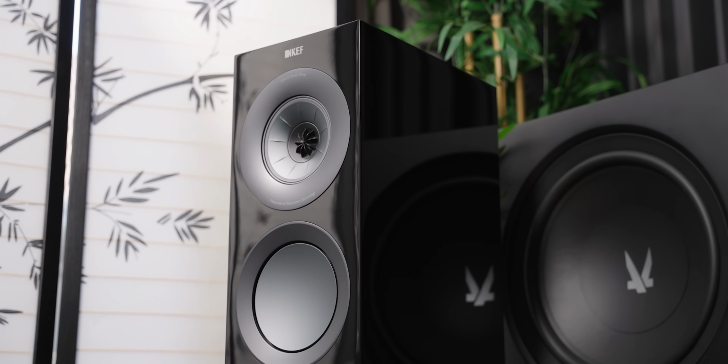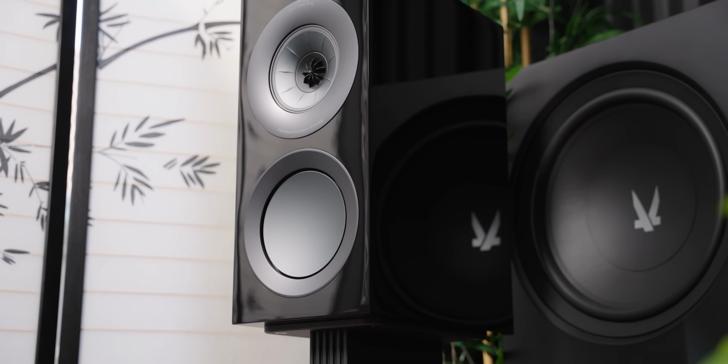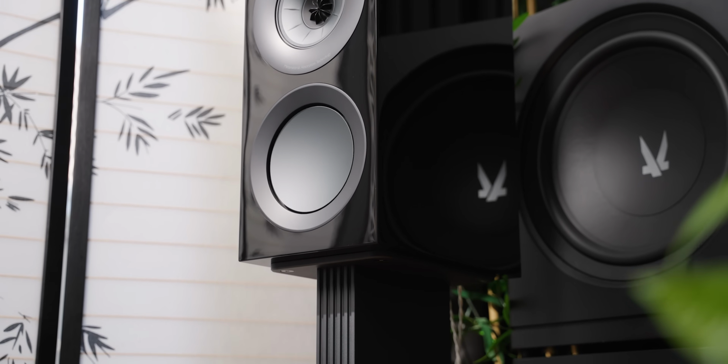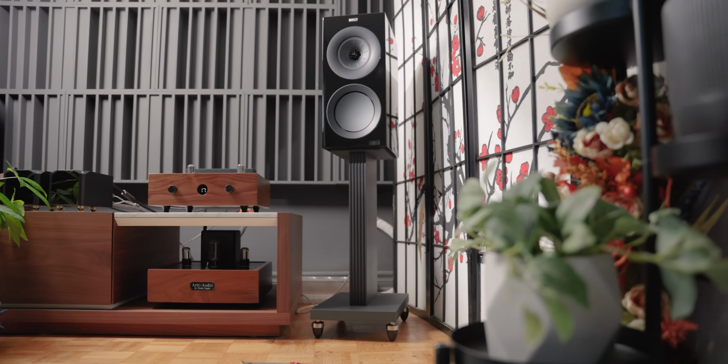I also find the R3 Meta to be a more meat-to-the-bone type of sound, meaning the mid-range is going to sound fuller, the bass is going to be a little bit more voluptuous. I know some people hate me using that word, but more voluptuous, like hair. Think of the more voluptuous hair or something. And it's just going to be a more inviting, warmer, fuller type of sound compared to the Q Concerto Meta as well as the original R3.